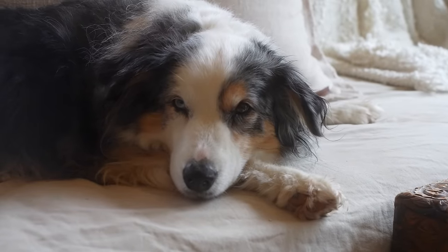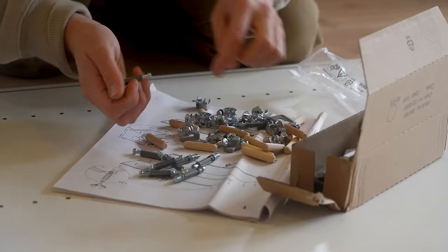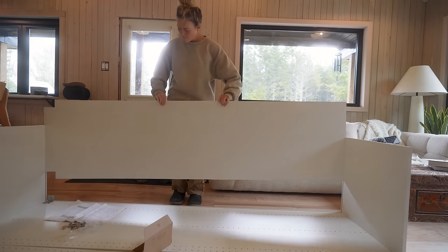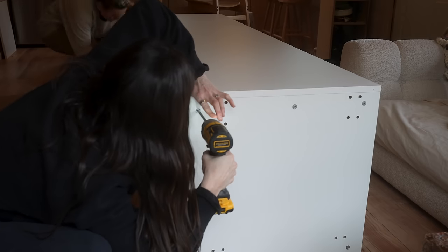We're using IKEA to build the laundry room area, and that's because it is so customizable. You can make everything exactly as you want it, and the whole idea behind this project in the spare room is to make sure we have the most space possible. So we are maximizing our space, and I can't wait to show you everything we're doing in here.